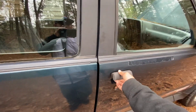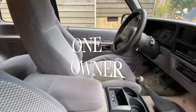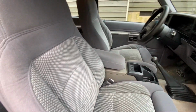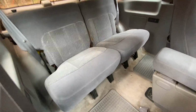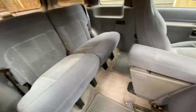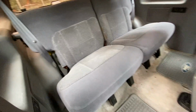Let's take a look at the inside. It's a two-door truck. Here's the interior. This truck right here is a one owner truck. The lady owned it ever since. She got it brand new in '94. We're in 2020, so she finally decided to let it go. She said it's not perfect, but I plan on fixing it up. I enjoy fixer-uppers. I like to see the before and after. Here's the before, and as time goes on, you'll see the after on this Explorer.